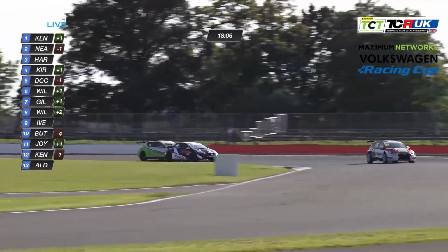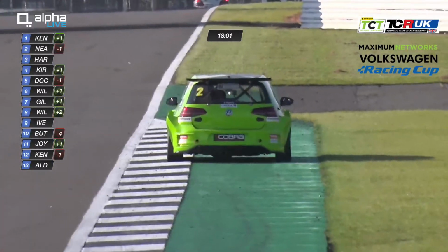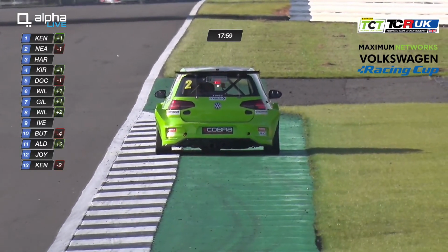Gilbert's had another issue on the exit of Beckett's. The car has stopped on the straight. I've just seen it on the CCTV camera. I thought it was Wilson. Yeah, there it is. Oh, no, not again.